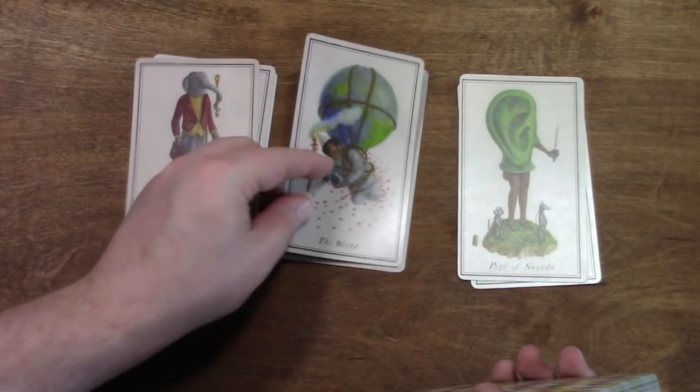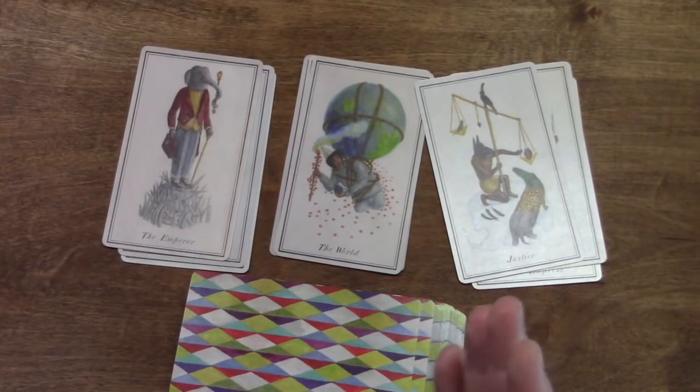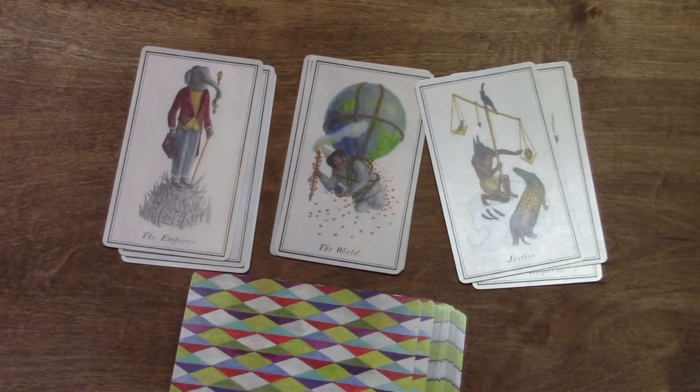So that is that one. I like that a lot. I don't know, again, the verdict is still out on whether it's a deck that's going to get any use. But it's definitely a deck whose value I see. So that's that one.